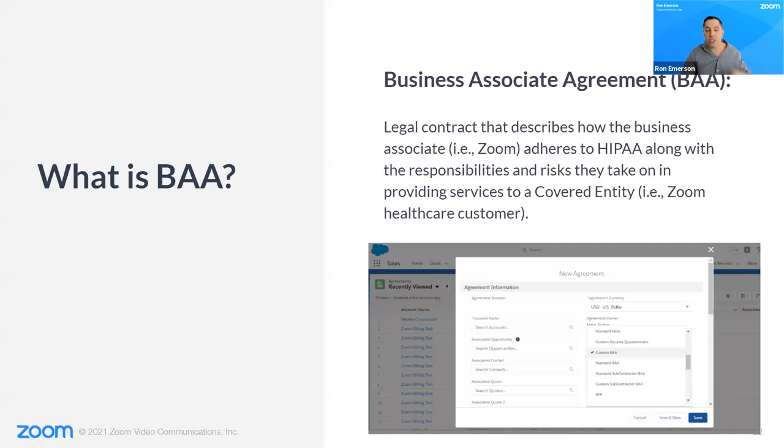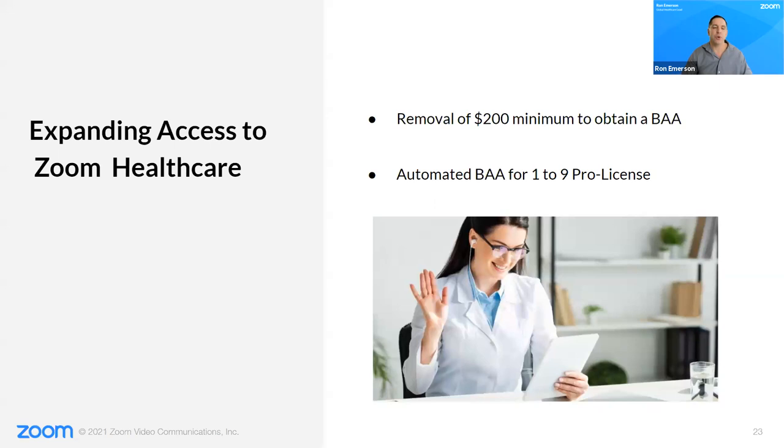Just one last thing that I'm really proud to announce is, we know it's important to be able to reach across the continuum of care, regardless if you're listening and you're in a small practice as a single provider, maybe a federally qualified health center or rural health clinic, all of the different things. But we recognize that you need the same access to the tools that large centers of excellence do. So what Zoom has done is we're expanding access to Zoom for Healthcare. And for those of you that are familiar with us, we've removed the $200 minimum that was previously required to obtain a business associate agreement.